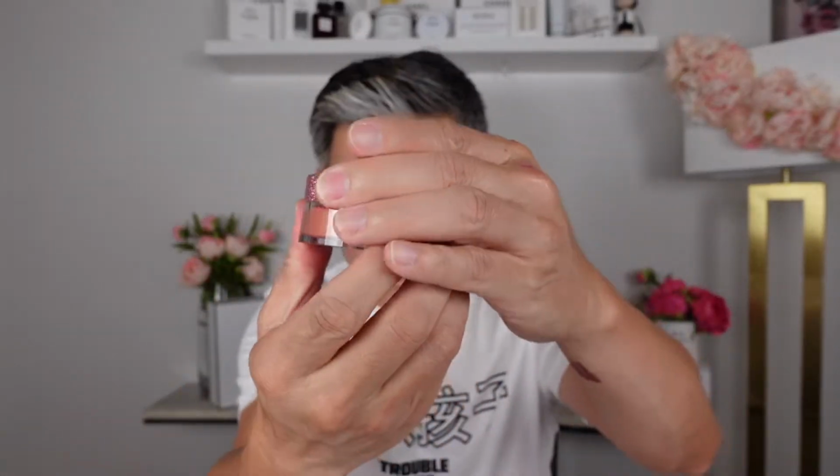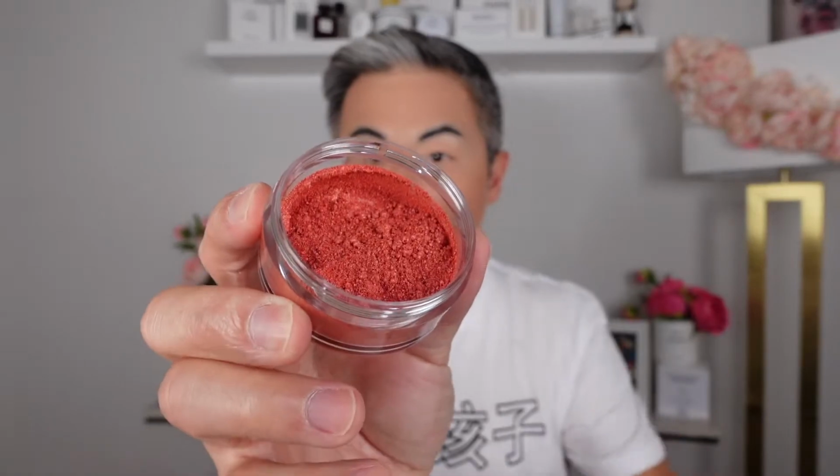Oh, this is pretty, like sparkling pink. So this is a loose highlighter. Wow, take a look. See that? I'll just take a little bit here to show you guys. Wow, it's a really bright orange color, very peachy. The next one is the false lashes.